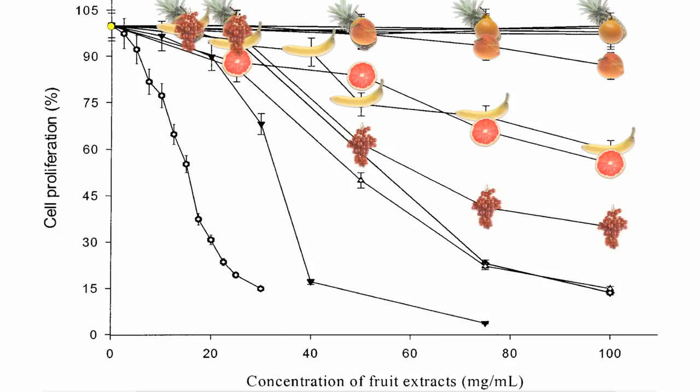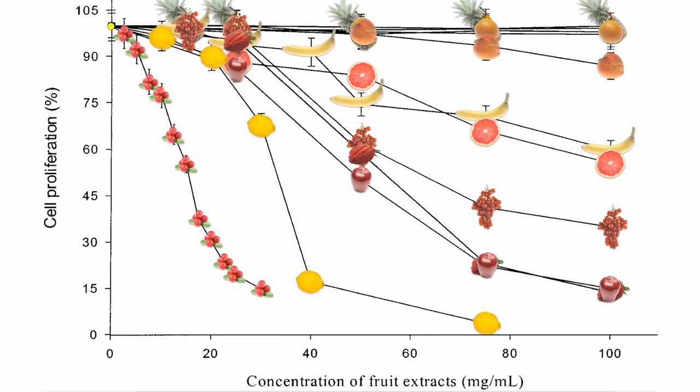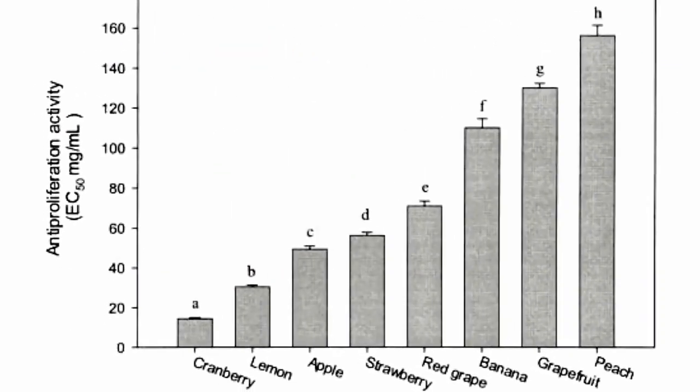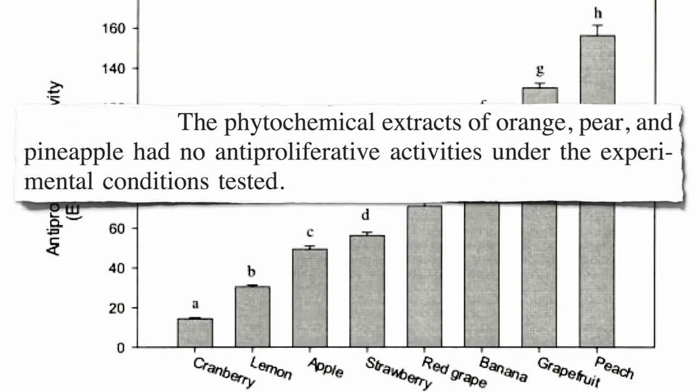Red grapes, strawberries, and apples do even better, cutting cancer cell growth up to half at only half the dose. But these 2 fruits are the winners, causing a dramatic drop in cancer proliferation at just tiny doses: lemons and cranberries. So if you look at the effective dose required to suppress liver cancer cell proliferation, apples are more powerful than bananas, but cranberries win the day. And there was no effective dose listed for orange, pear, or pineapple, since they didn't appear to affect this cancer cell growth at all.